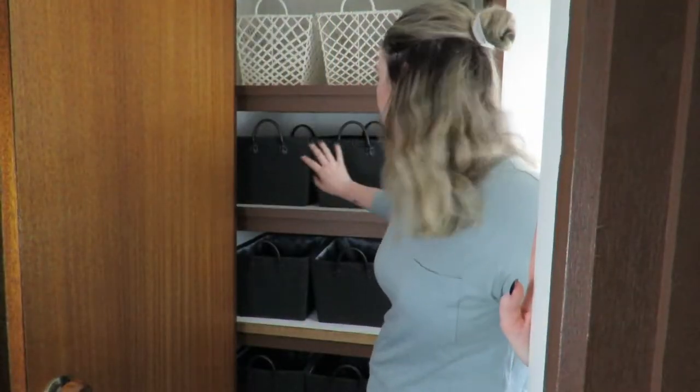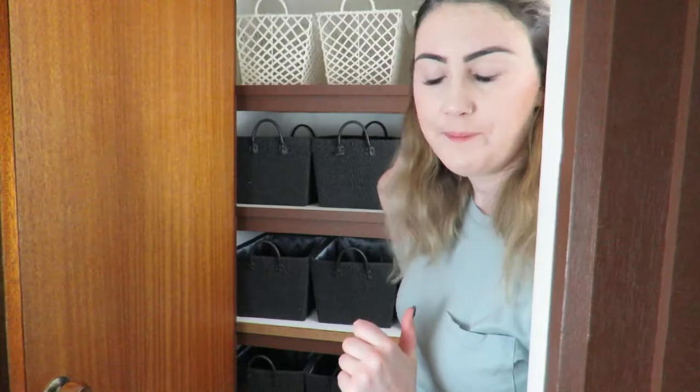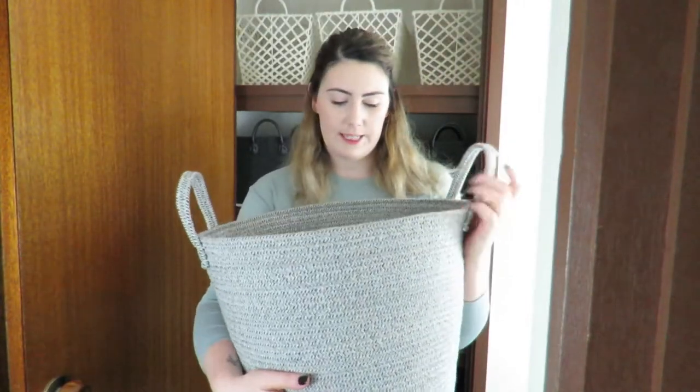Okay, so we have 9 of these darker baskets that I want to hold like the bulk of our towels and sheets and hand towels, that kind of thing. Because there is so many of them and that's the stuff we have the most of, that makes sense to me. Down the bottom, we have 2 of these baskets. My idea with these ones is to fill it with the stuff that we buy in bulk. So my idea is toilet paper in one, paper towel in the other.